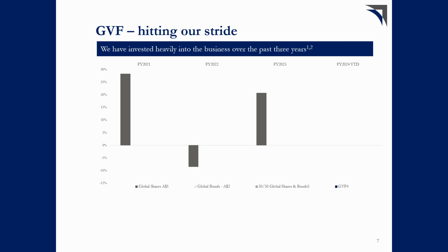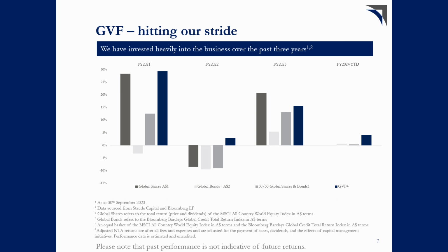I've then charted global bonds. You'll remember, hopefully, from the pie chart earlier that consistently since our IPO, our 2 biggest exposures to assets have been global shares and global bonds. And so I'm showing global bonds here. And then I'm showing just a picture of half and half, so half global shares, half global bonds. And then last but not least, I'm showing GVF and what we've managed to do over those time frames.